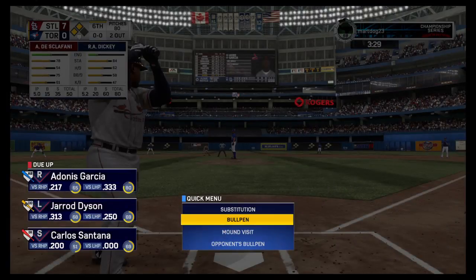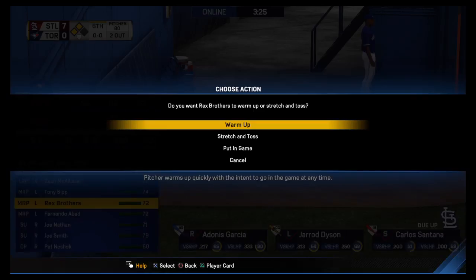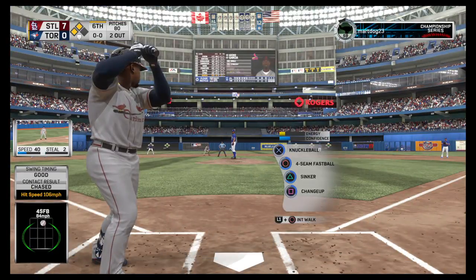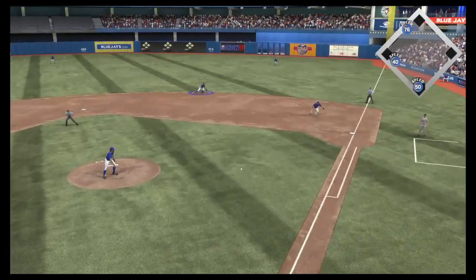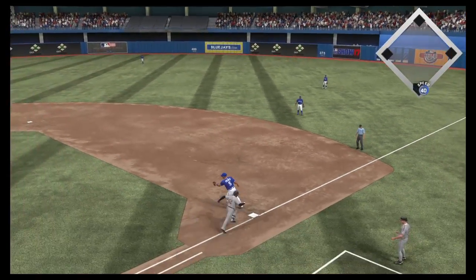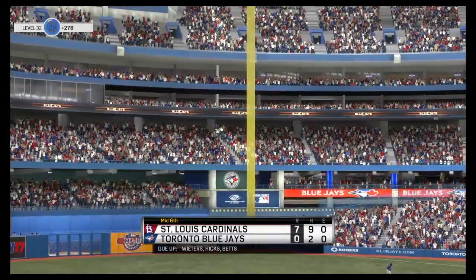Adonis Garcia digs in now. A hit in 2 tries so far. And now the Blue Jays get a left-hander up and throwing in their bullpen. Here's the first pitch to him. Ground ball right side. Solarte's got it. Throw is in time, and they're able to avoid the huge inning here as the side is retired.